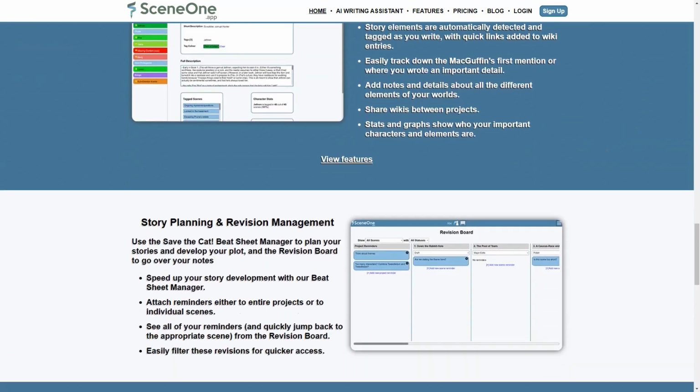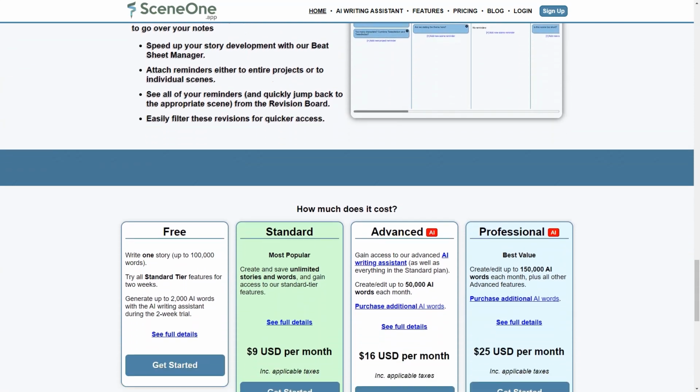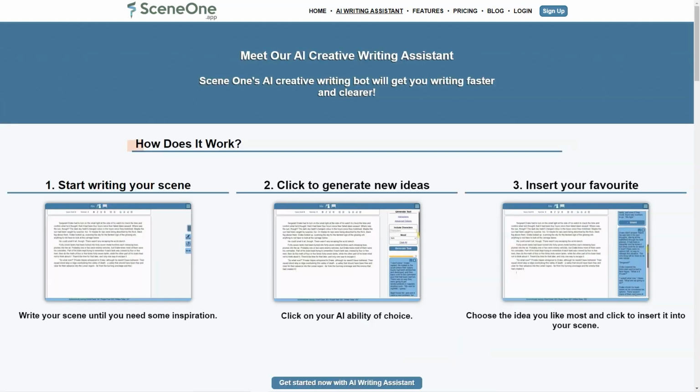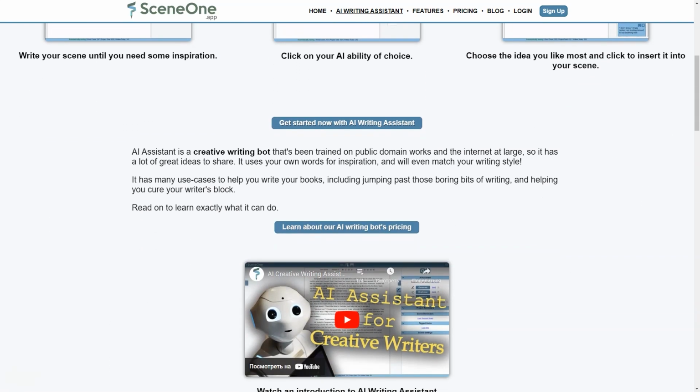Scene1 app has a free plan that allows users to write up to 100,000 words and access all standard tiered features for 2 weeks. After that, users can choose from several paid plans, including the standard, advanced, and professional programs, which offer endless stories and words, access to the AI writing assistant, and up to 150,000 AI words per month respectively. The best part is that there are no ads, so you can focus on your writing without interruptions.